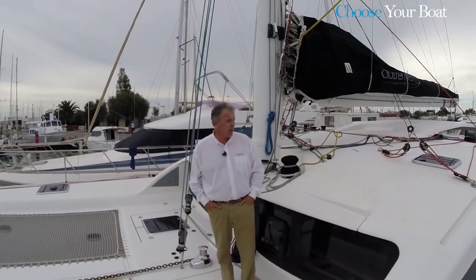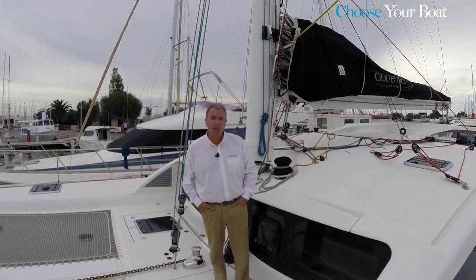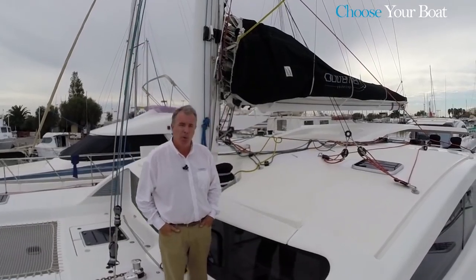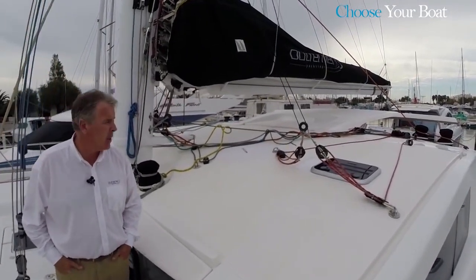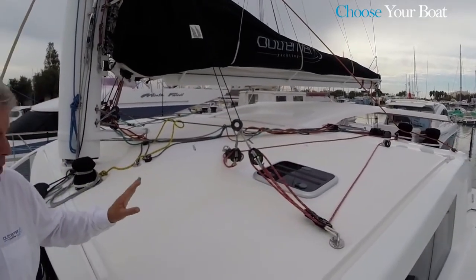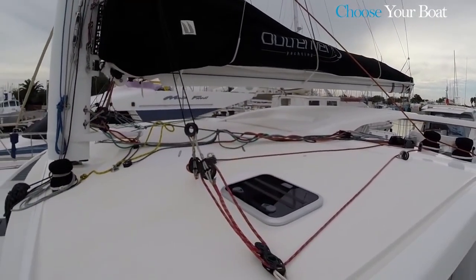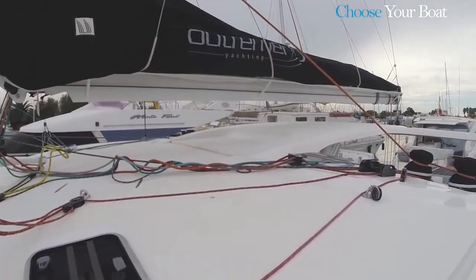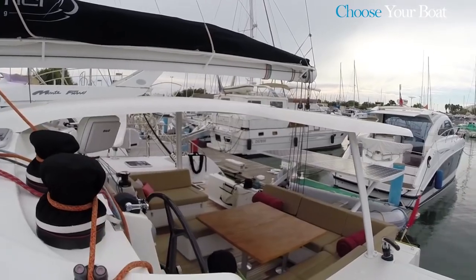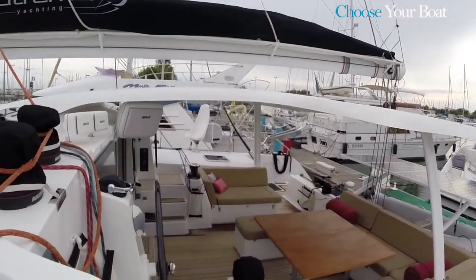The deck plan was designed by Michel Desjoyaux, so the boat is really optimized for the best performance. You can trim every sail very perfectly. Going through the deck is very simple. The passages are very wide.